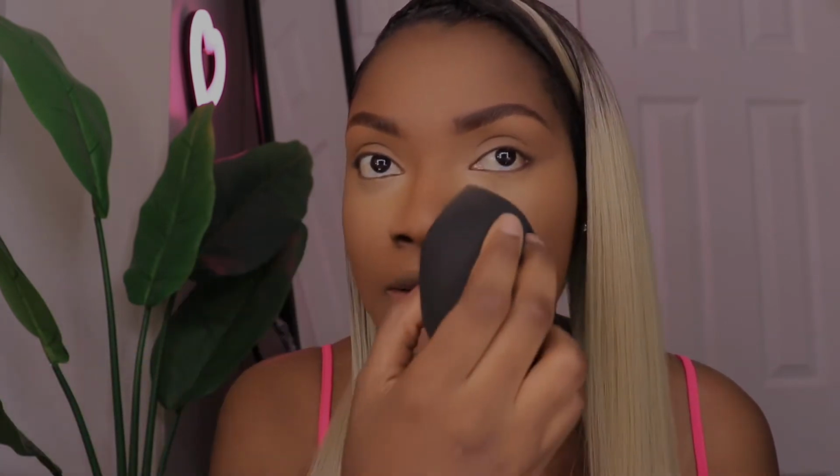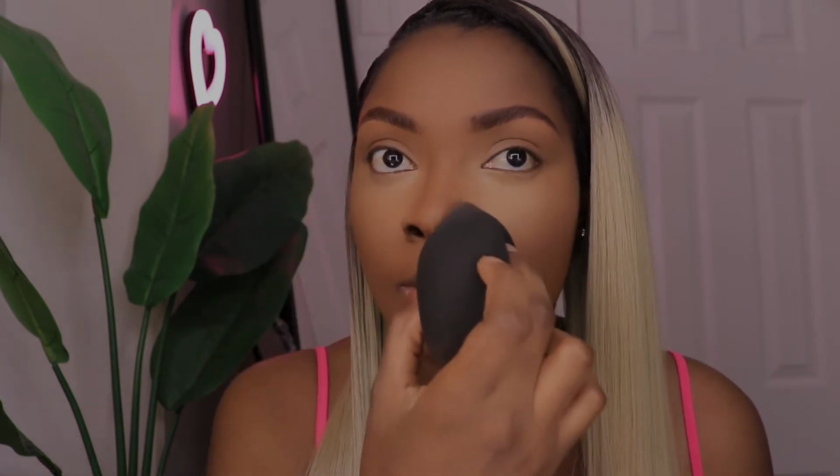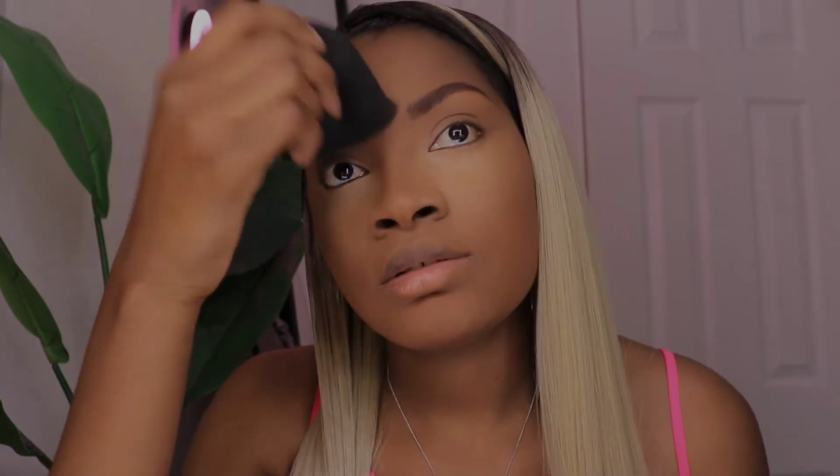It's like a hit or miss, and I feel like that's everywhere. That's not just the beauty supply store, it's every store you go to. It could be Walmart, Target, CVS. It be like a hit or miss. Either you're gonna find something good, or you're gonna find something you don't need to be putting on. And I'm just like, wow, what is this?